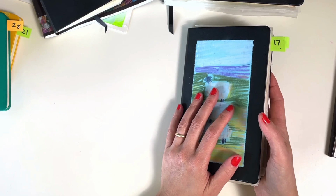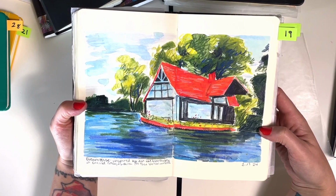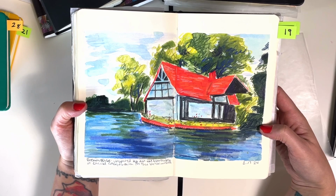I guess we're still here, the 17th. This is my dream house right here. Dream house inspired by an old boathouse at Camel Cottages area in the Victorian era.